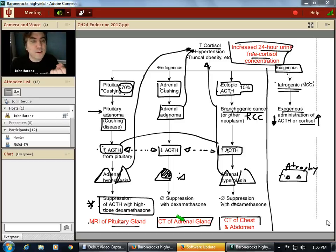Look in the blood first. Same thing here. We want to look at the cortisol first. We want to look at the ACTH first. We want to do dexamethasone suppression tests. If something's hyperfunctioning, you try to suppress it. Make sense? Then the last thing we ever do is radiology.